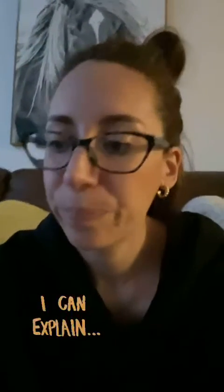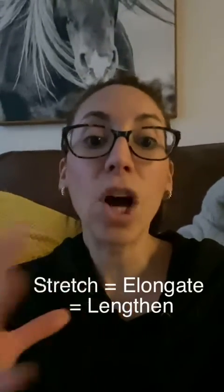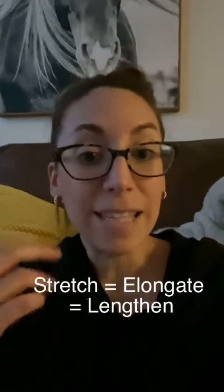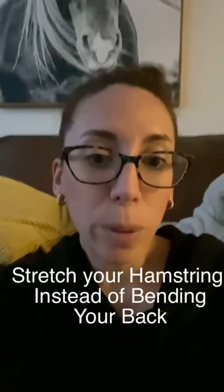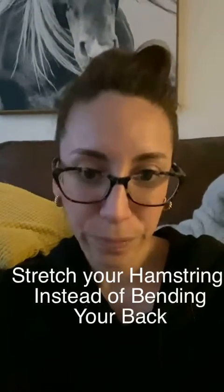Okay, so why do you want to stretch these? And how is that going to protect your back for bending over the crib? You want to stretch them because when you do bend forward, you want to have the hamstring muscle elongate or stretch instead of your lower back segments bending. Does that make sense? So instead you're stretching a muscle, which muscles stretch and contract all day long without any problem. You would rather stretch the muscle to bend forward than to put most of the load on the lower back.